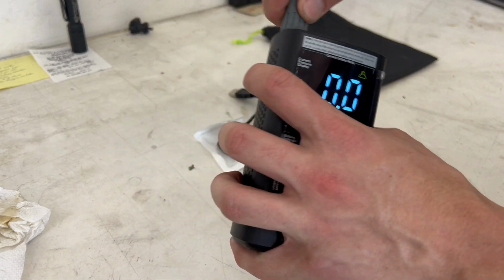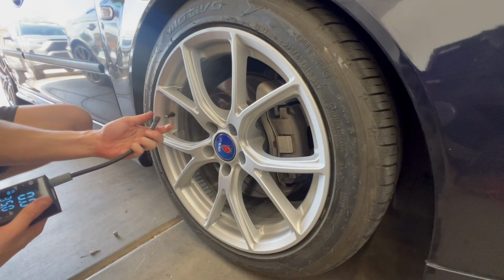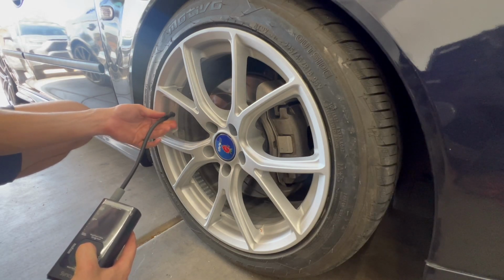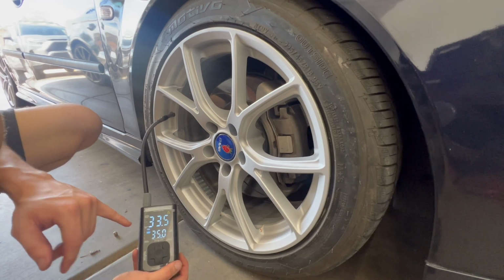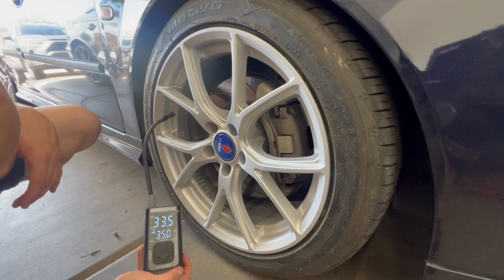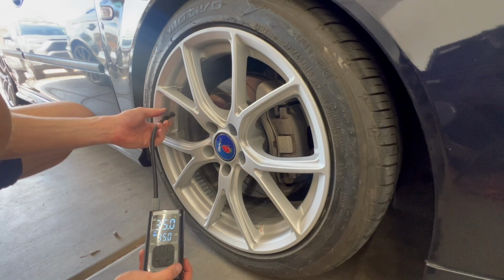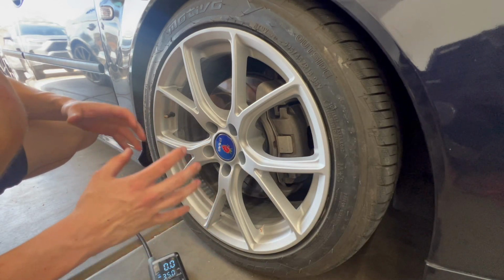So let's give this thing a try and see how well it works. I honestly lately have been using this as opposed to pulling out my big giant noisy air compressor because it's much easier. And once it seals, we'll turn it back on. You can see we're actually at 33.5 PSI. So I want to get it up to 35 like I have set. I just hit the power. You can see how fast that inflates. I'm really impressed with how efficient it is. It's really not any slower than my actual tank air pump.